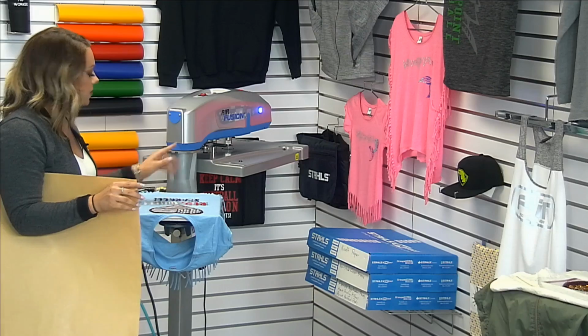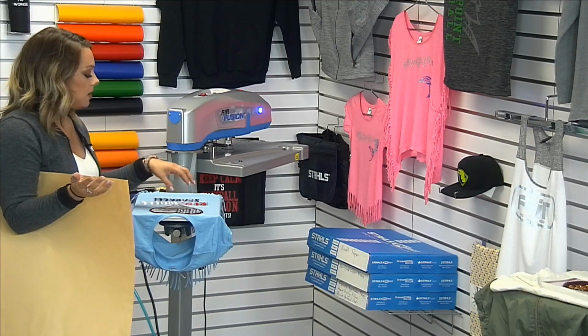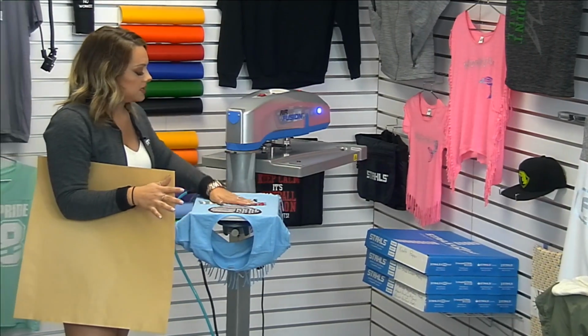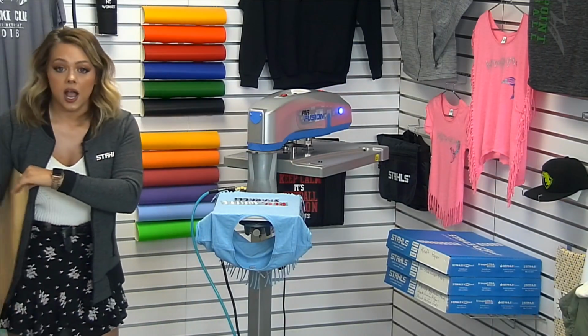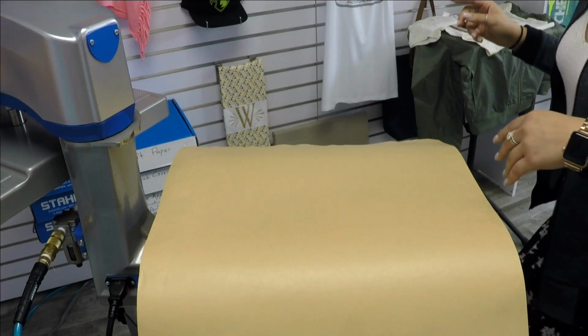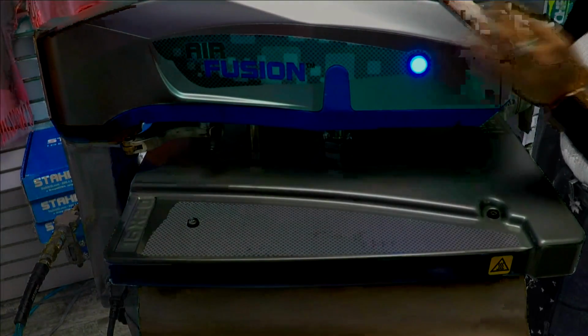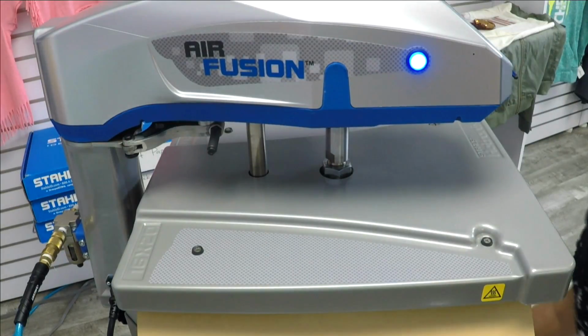If I have it under there for the full application of fashion film, then I have to worry about the sequins melting, all right? So it's good to use fashion film so that it stays on there and you know that it's in the right place that you need it. I'm going to apply that first for its full application, which is 15 seconds. And then we'll apply the sequin transfer afterwards, okay?